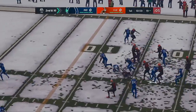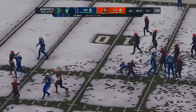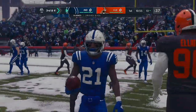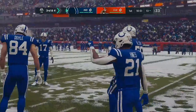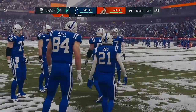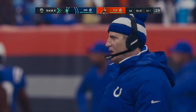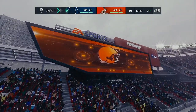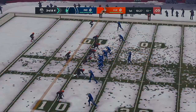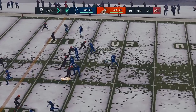On second down now, it's Hines. And good downhill running. He's got 6 yards down to the 13. All right, Brad, I know we're in the early going here, but those kind of runs are going to open up a world of opportunities for this offense going forward. Play number 9 now on this pretty long opening drive, but this is third down.